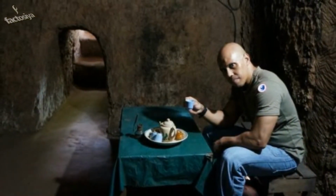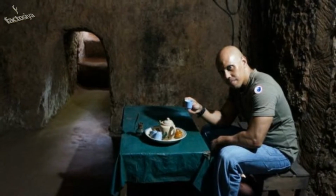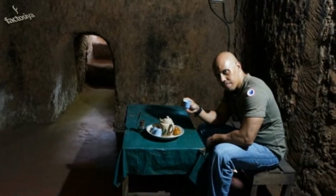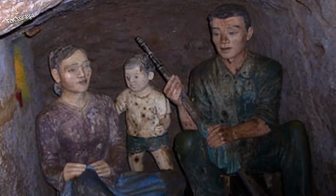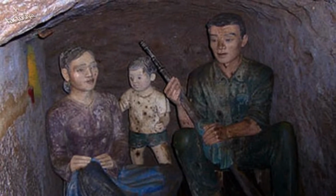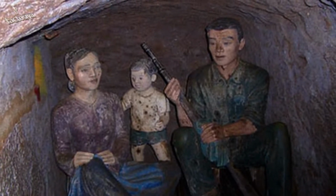One tourist eats a traditional meal that the Viet Cong soldiers would have survived on for the duration of the war in the tunnels. The living spaces for families were incredibly tight, where they slept during the day and worked at night. Here a guide explains the different types of booby traps used. Here you can see a layout of how the Chu Chi tunnels were laid out. These tunnels were entirely dug by hand over the course of 25 years.